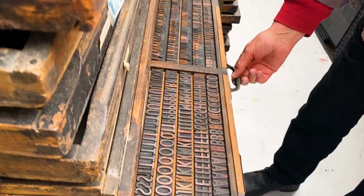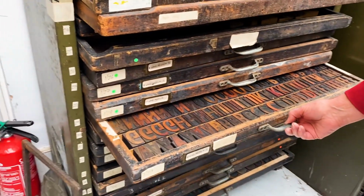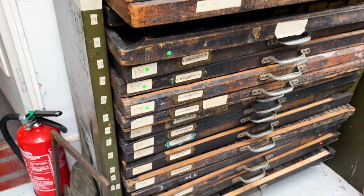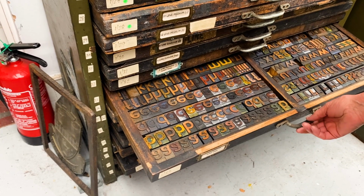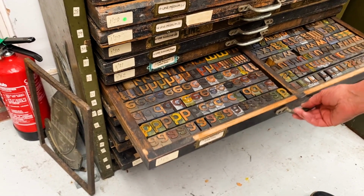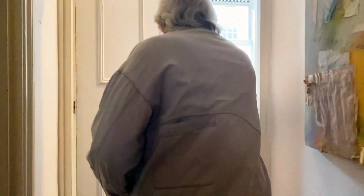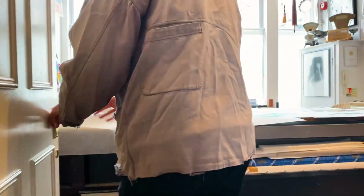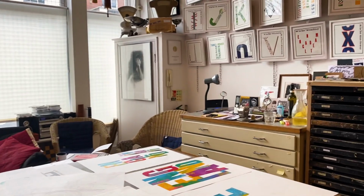This is Gill Sans condensed. Gill condensed. Gill medium. Beautiful typeface. And therefore we've done a kind of circular tour of the ground floor. That's where we started.